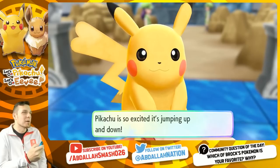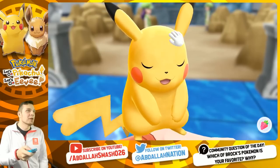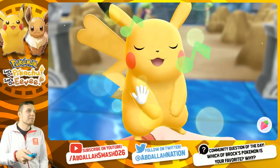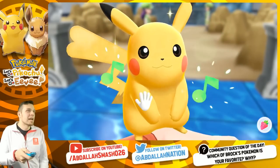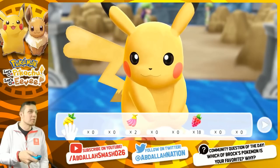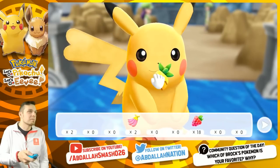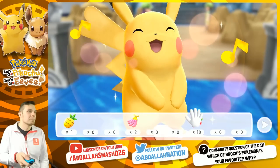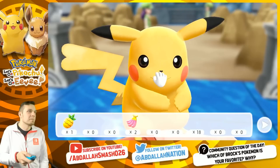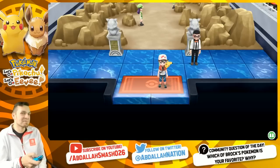Pikachu's so excited it's jumping up and down. Well, aren't you the cutest little girl? Aren't you the cutest? You baby. Yeah, you did pretty good, Pikachu. So here, you know what? Here, eat this one. I don't really like these berries. Good job. Here, have one of these too. What a cute little Pikachu.